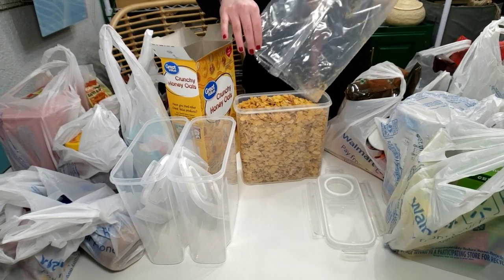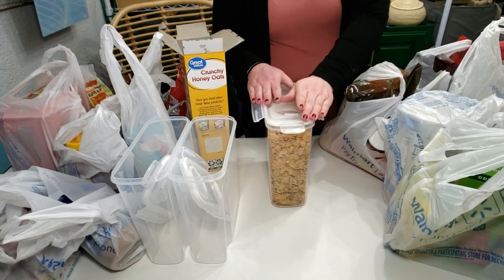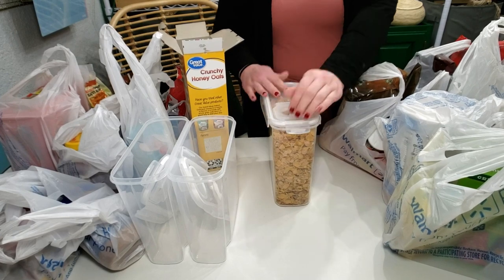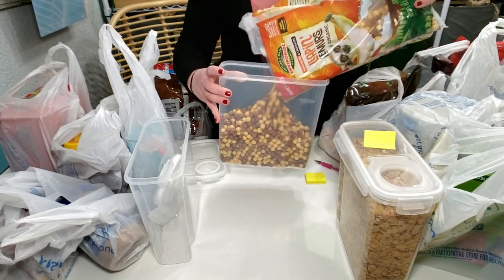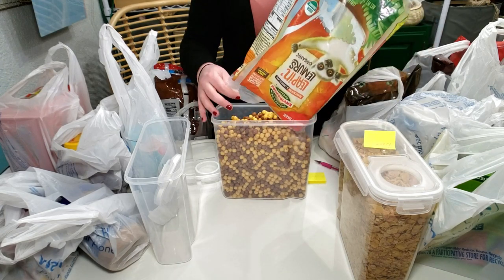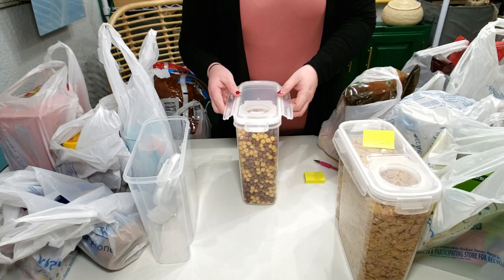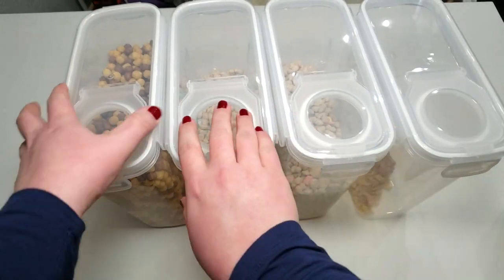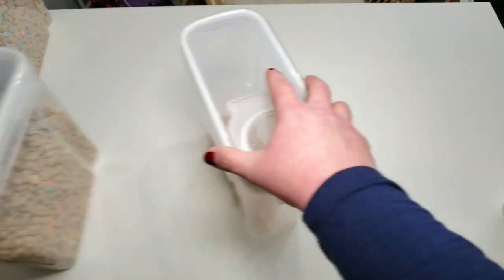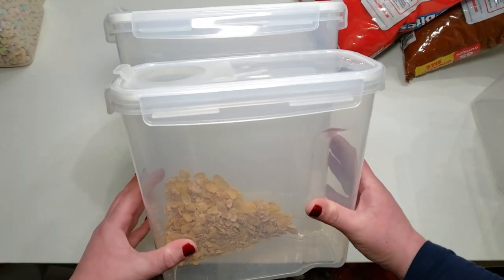I searched at Dollar Tree and they didn't have anything like that I could find. So I scoured Amazon and I found this set of four containers that were a really good price. And these ended up working out perfectly because an entire box of cereal fits perfectly into one of these containers. After ordering these and being so happy with how well they worked out, I really wanted them in a larger size for the larger family-sized bags of cereal that we buy.